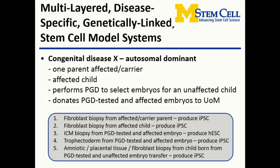And so we've done this for C9ORF72. The example here is you might have an affected parent or carrier, and an affected child. You perform PGD for the family to select embryos for an unaffected child, and they donate the PGD-tested affected embryos to us to make the disease-specific embryonic stem cell line.